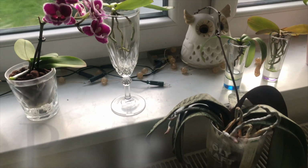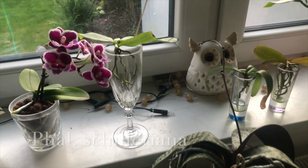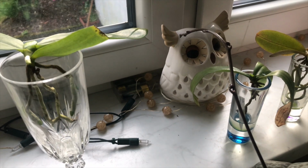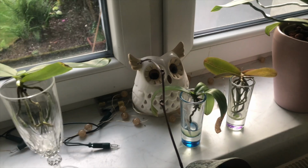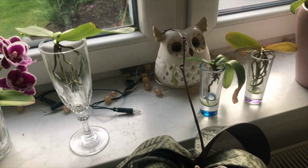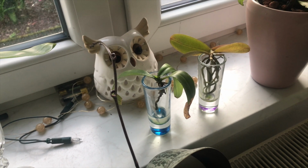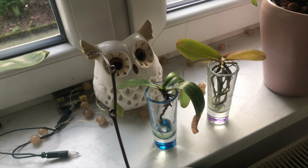If you didn't see the water culture update, the Phalaenopsis schilleriana bloom spike is still developing. That's great. We're really happy to see it come back to life, and hopefully it blooms better this year than last year. That would be awesome. Seedlings are still doing okay. The manii, well, one of the manii, and that's a gigantea exoga white, one of our hybrids that we deflasked. We have 3 of them left, and one of them we're trying in water culture.